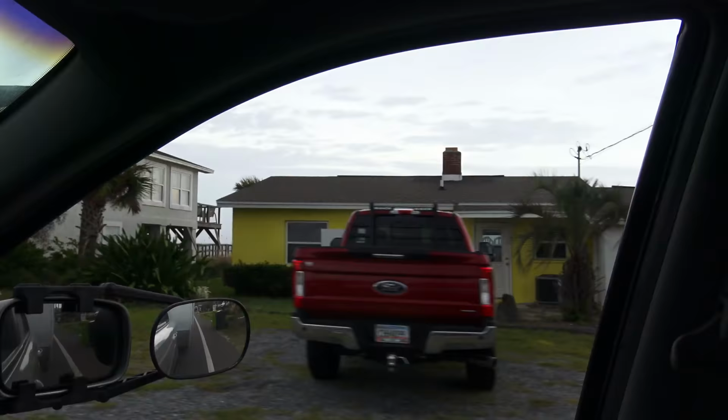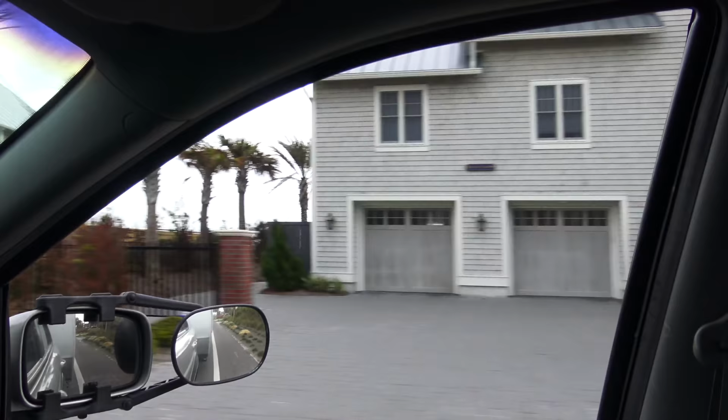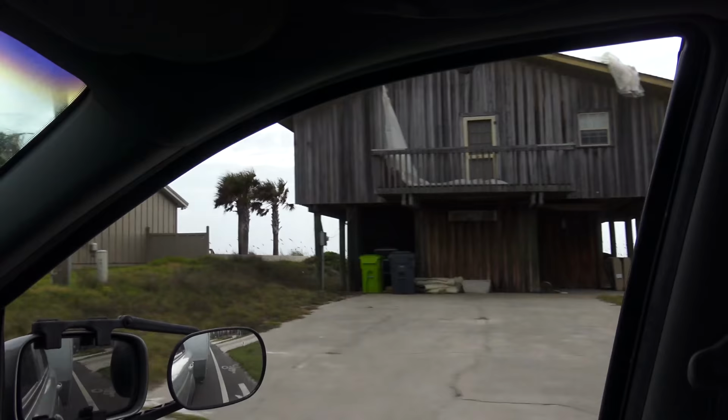Check out all the oceanfront homes here. This scenic detour will only cost me an extra 5 minutes, according to the GPS, so I believe it is worth it. What is 5 minutes after 8 hours on the road?